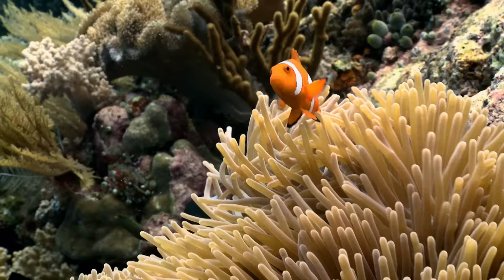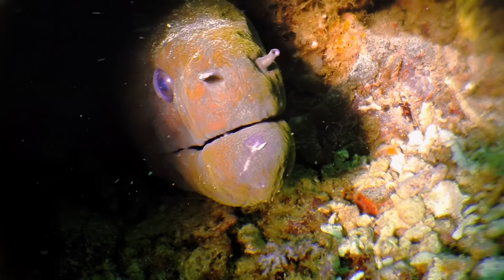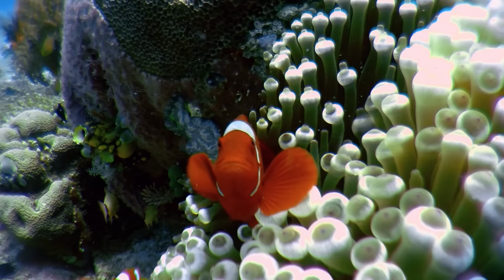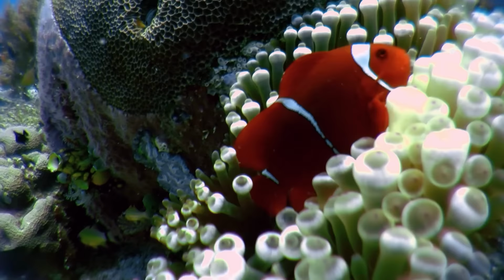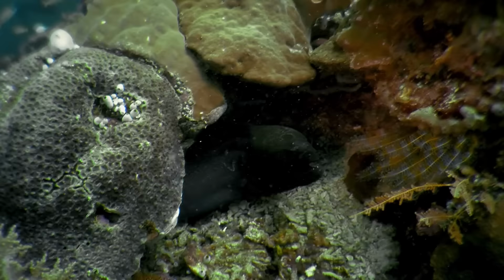Not much more than 10 centimeters long, these adorable little fish would make a great snack to a moray eel. These prehistoric-looking fish stay in crevices and holes and like to ambush unsuspecting passersby. Clownfish are homebodies and don't stray too far or too long from the safety of their stinging residents.